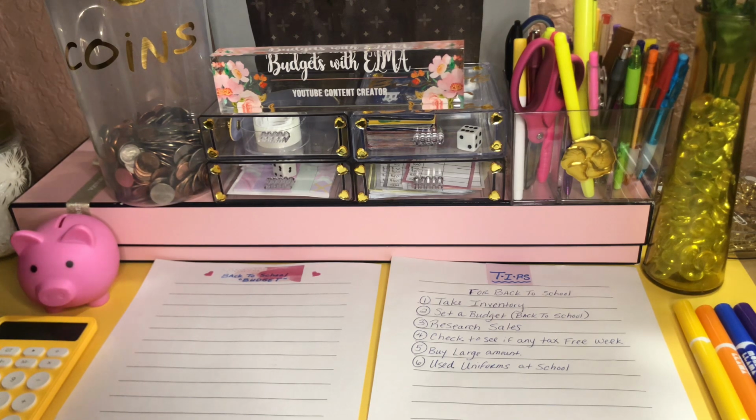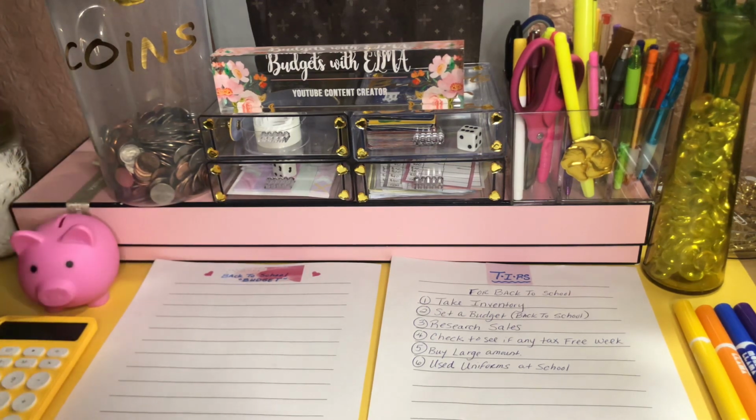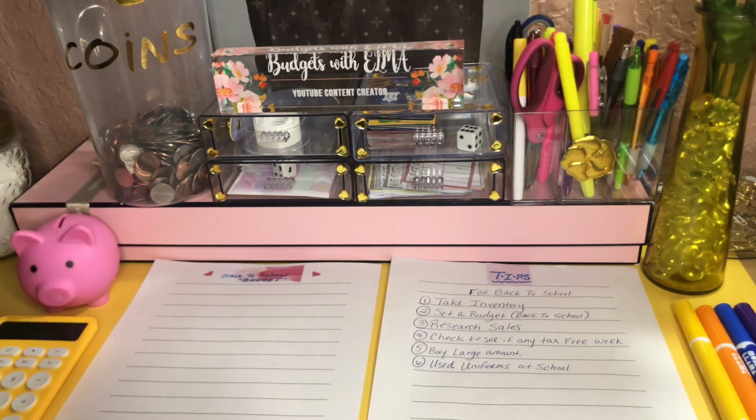You want to break down what you need for each individual child that you have, or if you have just one, then you would be able to do the budget based on the list of what you need. Step number 3, you want to do your research on sales that they have locally or online, where it can be shipped to you, and you want to look at where the deals are, whether it's a better deal coming into the retail store physically or shopping online. Different department stores have different sales.